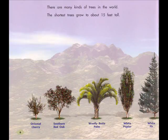There are many kinds of trees in the world. The shortest trees grow to about 15 feet tall. Oriental cherry, southern red oak, woolly brutia palm, white poplar, white fir.